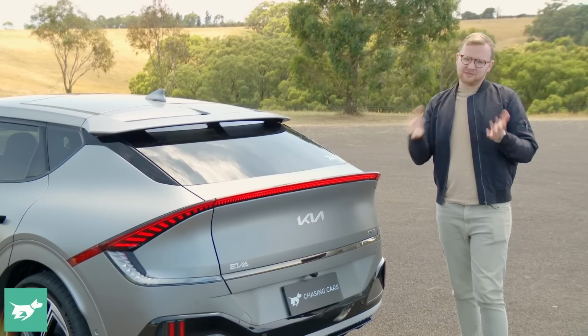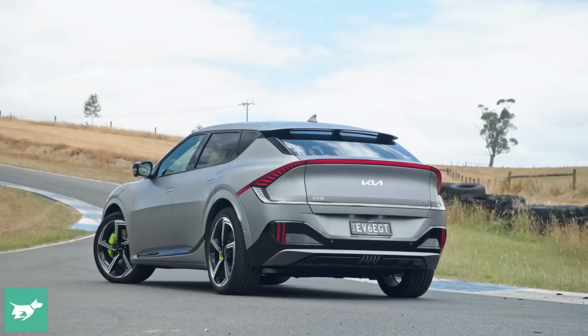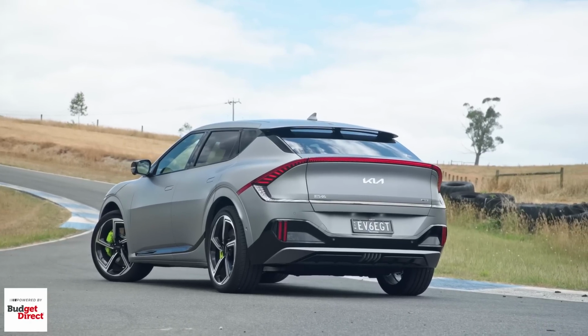The rear end is, in my opinion, the EV6's best angle, and it's pretty difficult to tell a GT from behind.